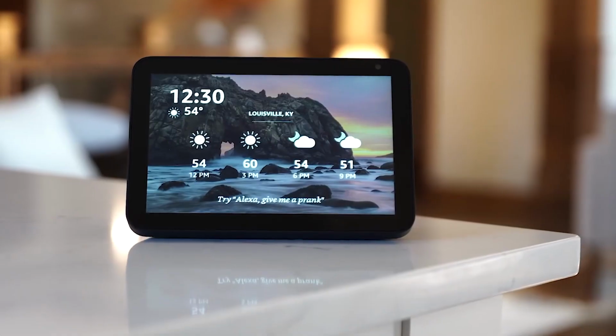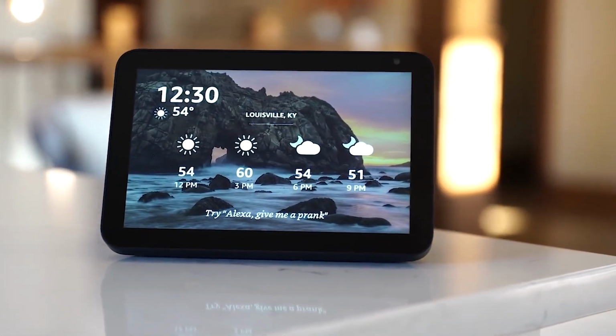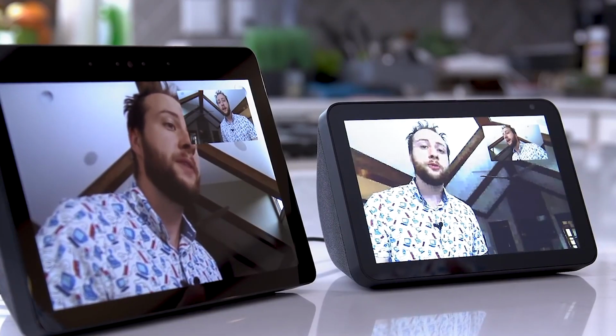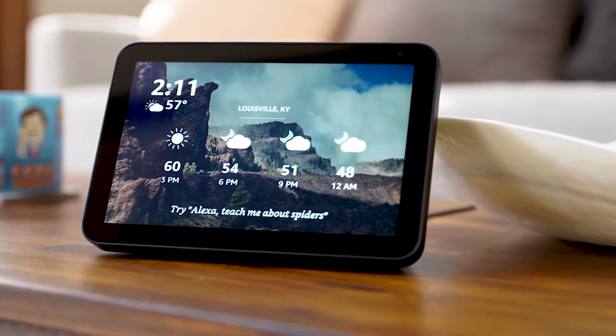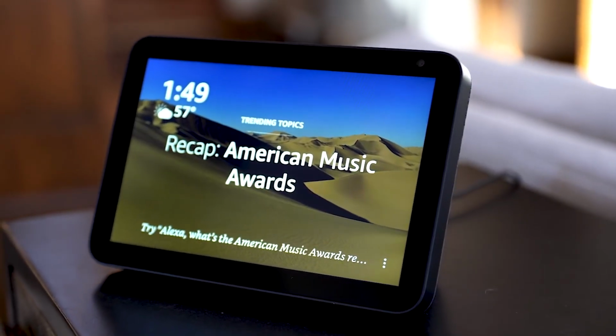By using the aforementioned browsers, you can get past the issue, but it won't be as convenient as if it were a native app. With any phone or tablet using the Alexa app, you can use the Show 8 to make video calls. In addition, it works with Amazon's own Chime service, Zoom, and Skype. The Show 8 has a face tracking feature that tracks your motions around the room while on a call, just like the Nest Hub Max.